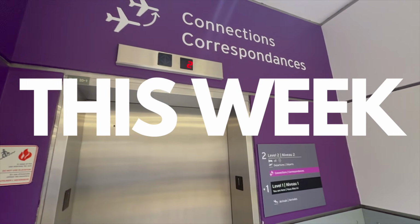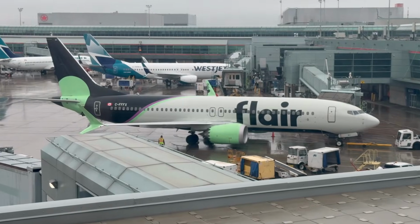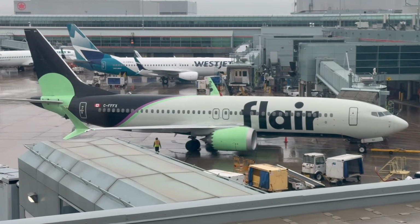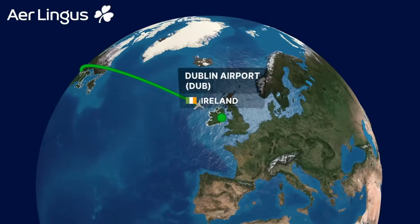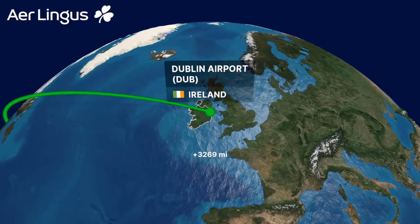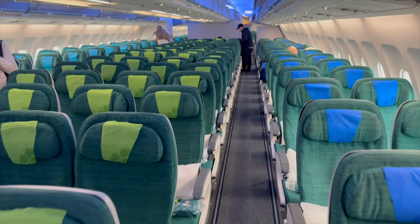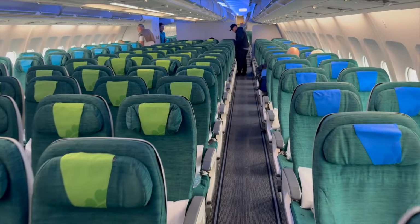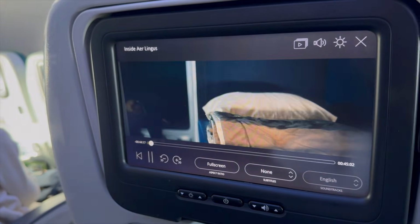This week, my journey starts from within Toronto Pearson International Airport as I connect off my previous Flair Airlines flight, and this afternoon I'm flying back to Dublin, Ireland with Aer Lingus. I discovered Toronto's filthiest airport shower, not Aer Lingus's fault I might add. I win the economy jackpot on board, and finally find some in-flight entertainment worth watching.